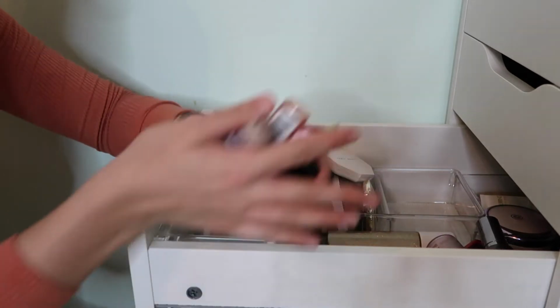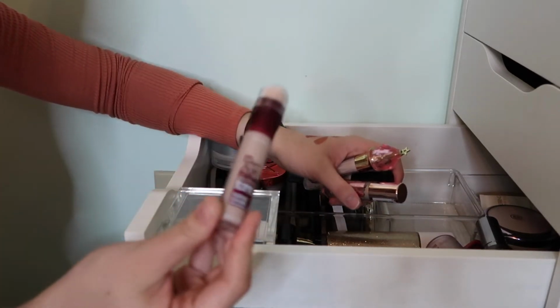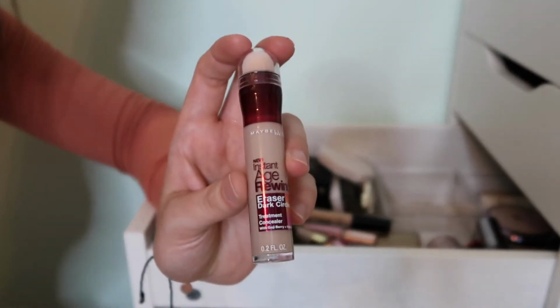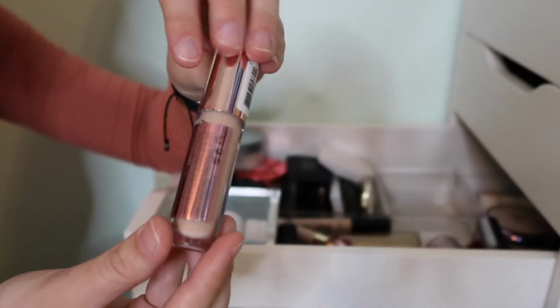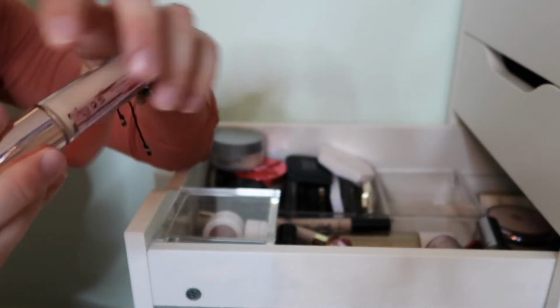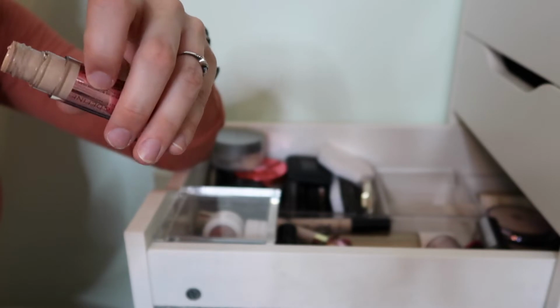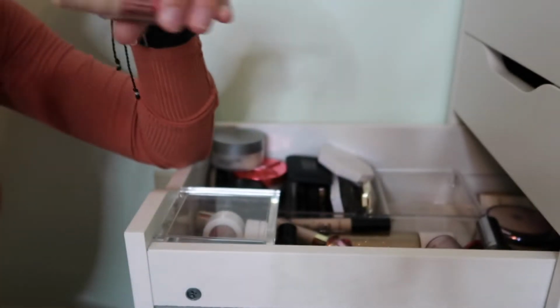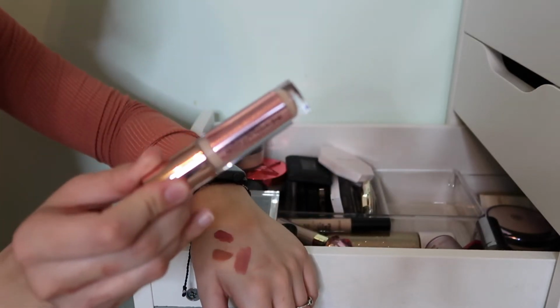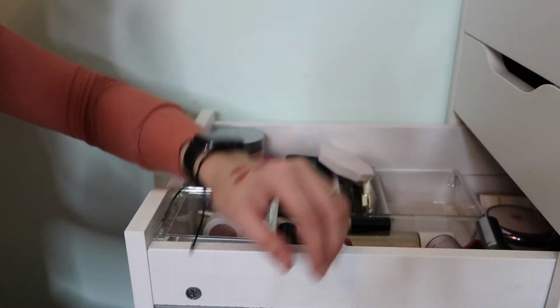Then I have some different concealers. The first one is an Instant Age Rewind concealer from Maybelline. Keeping this. Then I have this Makeup Revolution concealer. I don't mind this, but honestly, I don't really reach for it all that much. And it kind of has a paint taste or smell to it, so I think I'm going to put this in the declutter pile.